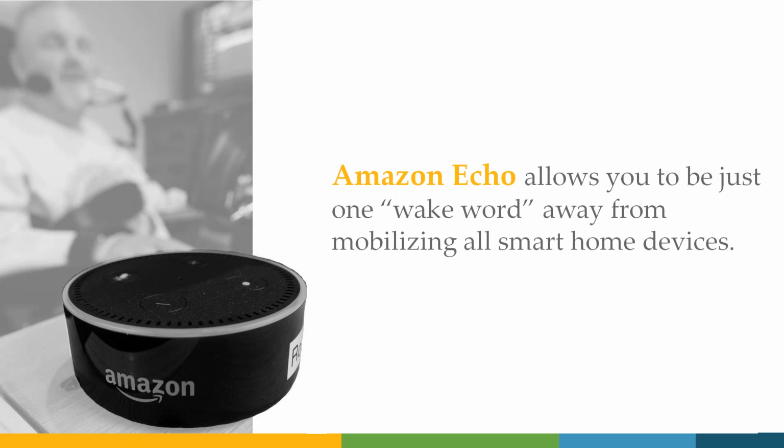So with the Amazon Echo, if you don't know, it connects to your wireless network. It is a speaker that is, well, their main speaker is just about 7 inches tall, has a really good microphone system for far field listening, and it is always listening for a wake word, such as Alexa, Echo, or computer. Those are our 3 options right now.